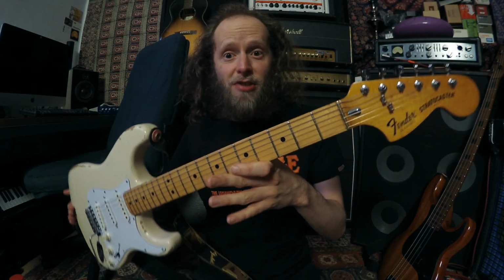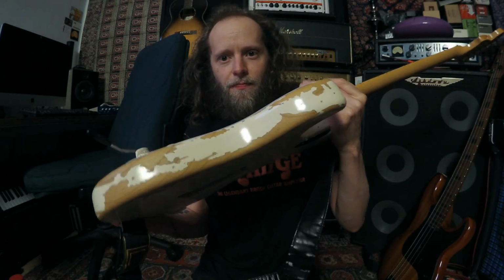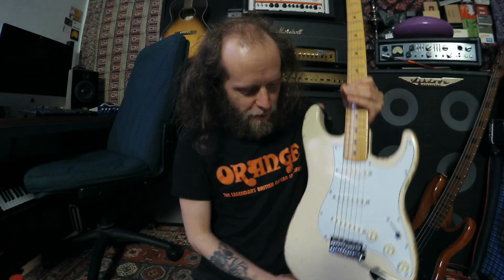This is my 70s Strat. I am in love with it, and I did the relic job as well. You know, if I was going to have it refinished, I was going to relic it. And it is quite, it's not a heavy relic, but I do love it, and it just fits the guitar. And like I say, it just sounds and plays amazingly. It's not far off needing a refret, but there's still plenty of life in there yet.